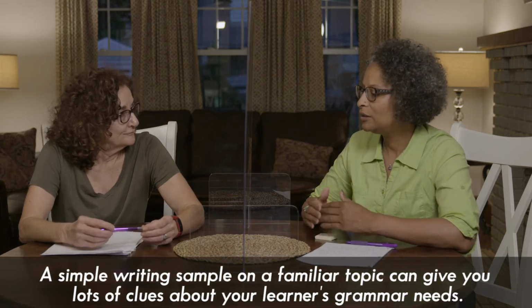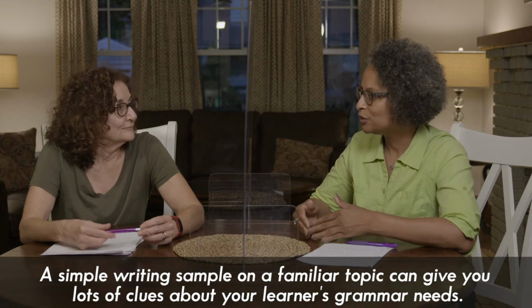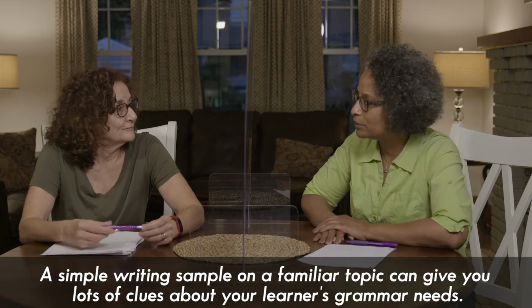One of the things I also like to do, especially when I'm meeting a learner for the first time, is get a writing sample from them. But not something that I contrived, but: tell me a little bit about your family, or what is important to you, or if you could go anywhere in the world, where would you like to go. Have them express themselves in writing, and then use that writing as a way to establish a pattern and to look for specific things that we can work on grammatically. That is a focus, and we work on that thing over a period of time.